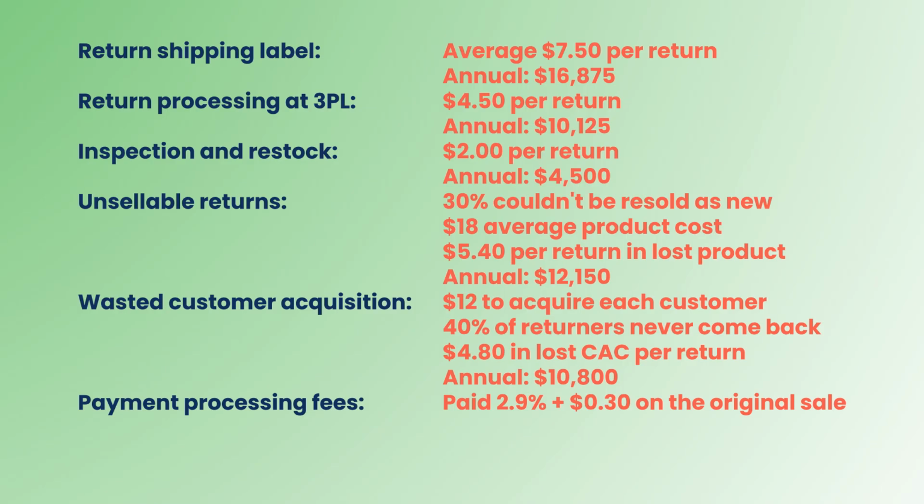Payment processing fees. They already paid 2.9% plus $0.30 on the original sale. They don't get that back. On a $65 order, $2.19 per return. Annual is $4,928.